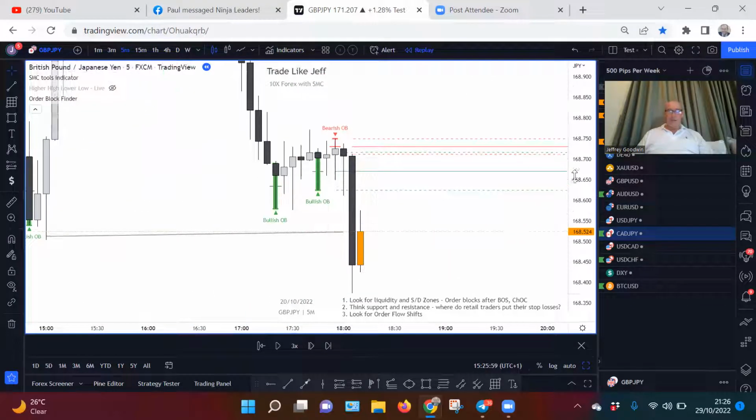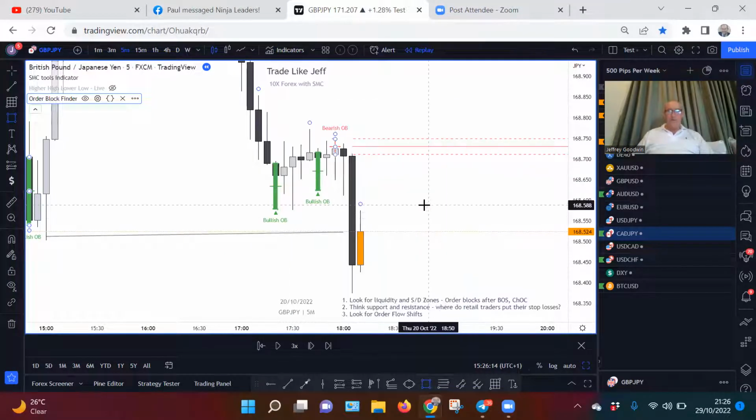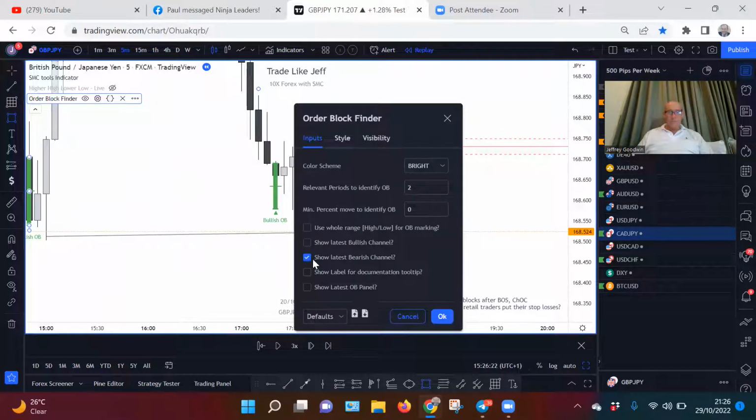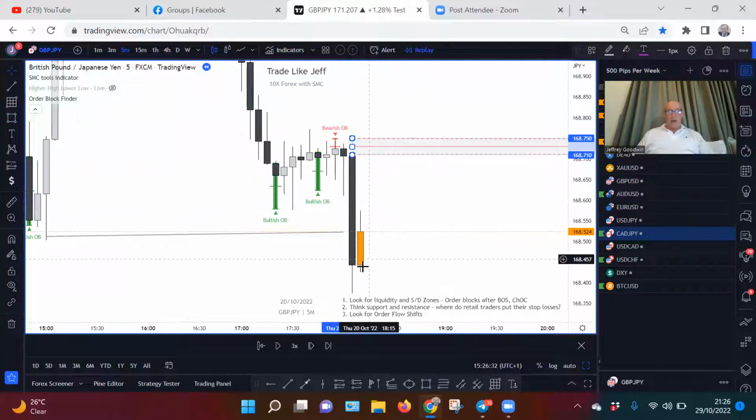Before we do that, ladies and gentlemen, draw a zone. That's right. Draw a zone. Let's take off the bullish. We're only looking for the bearish. Yeah, so just draw this right there. What we're hoping is just to come back up here, push down.